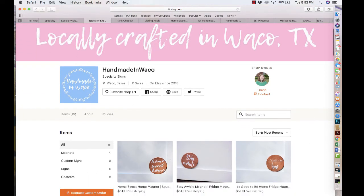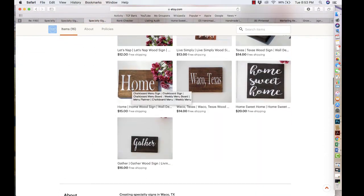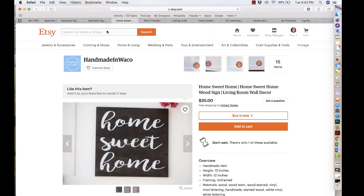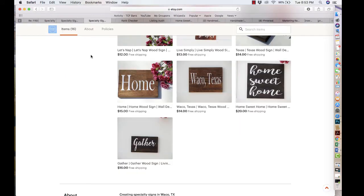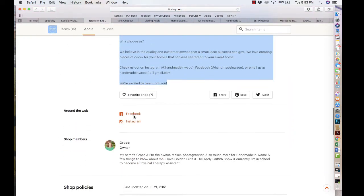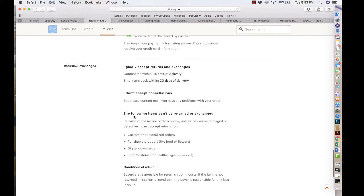I do like the fact that your picture is very pretty and professional. I would create a tagline a little longer than this. Specialty signs, that's what you have. I guess these are signs, I would say. Yeah, these are wall decor. So maybe these will be more like signs, but I would definitely work a little bit more on your tagline. But these are pretty much my suggestions for your shop.